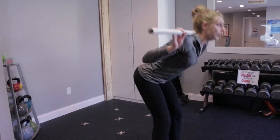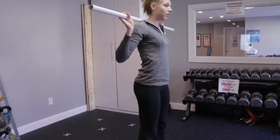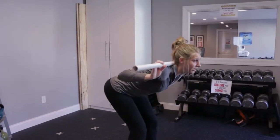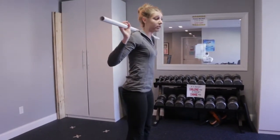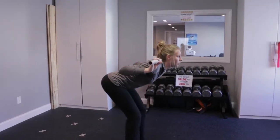So you're just going to bend over, come up, down, up. Again, you're not holding this one, you're doing movement, so you're doing multiple reps, one right after another.